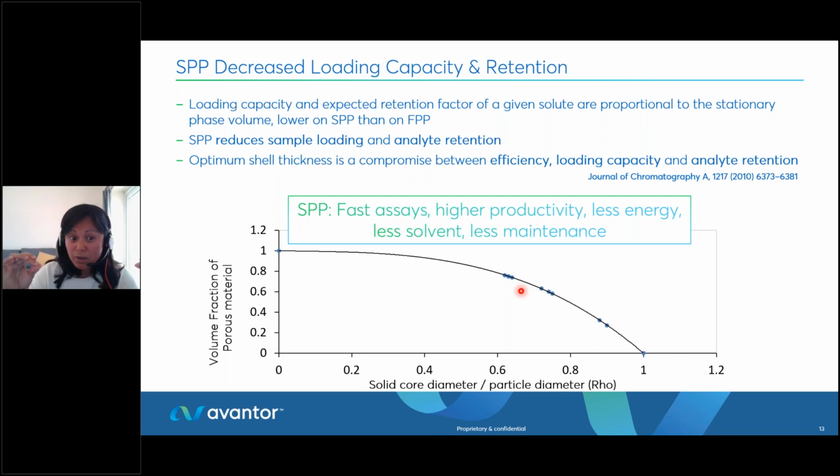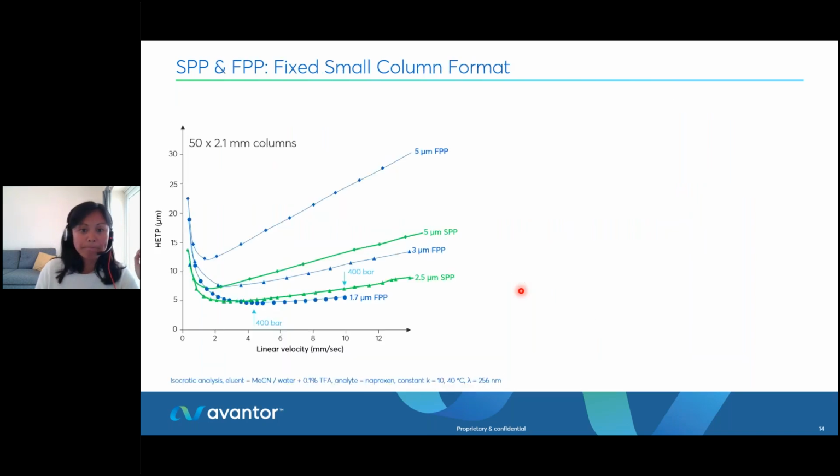With the operation of the smaller column formats, less solvent is used, and because of that back pressure advantage, you've got less frequency of maintenance and less downtime for your systems. So let's jump into some results where we look at really small formats. All of these different Van Deemter curves are going to be representative of fully porous particles in blue, and in green, we've got the superficially porous solid core technology. They're all packed in a very small column format: a 5 centimeter length column with a narrow bore ID of 2.1 millimeter.